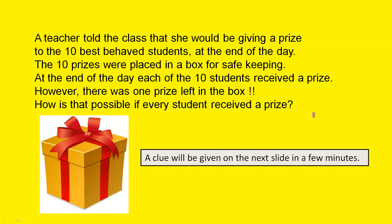So this is a very interesting little problem. It'll test your lateral thinking skills, your problem-solving skills. So please have a think about it and leave it on this slide for a few minutes, because if you're having a little bit of trouble, a clue will be given on the next slide in a few minutes. But please don't spoil it. Try and solve it yourself first, and I promise in a few minutes I'll go to the next slide and I'll give you a clue.